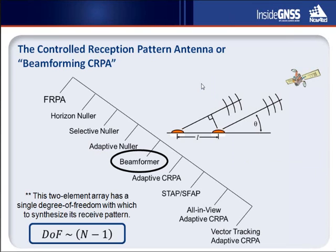Similar to an adaptive nuller is a beamforming SERPA. Beamforming employs constructive interference to enhance a signal from a particular, desired direction, just as the adaptive nuller employed destructive interference to attenuate undesirable signals. In this picture, you can appreciate that the propagating signal wavefront from the satellite arrives at the right-hand antenna earlier than it arrives at the left-hand antenna.